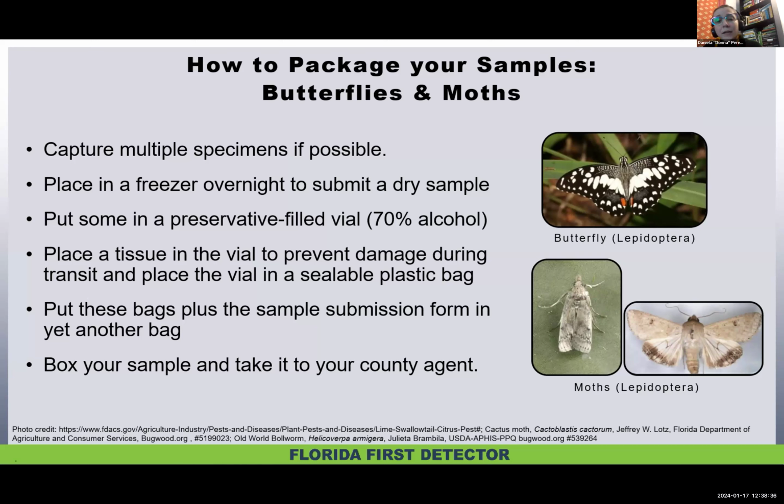And in order to submit a dry sample, you'll just collect the specimen in a container, put it in your freezer, and this is the most humane way for killing them. And it prevents them from flying around and dropping their scales. The next day, you'll take it out, and we ask that you put a tissue in the vial or the container in order to prevent damage to it during transit.